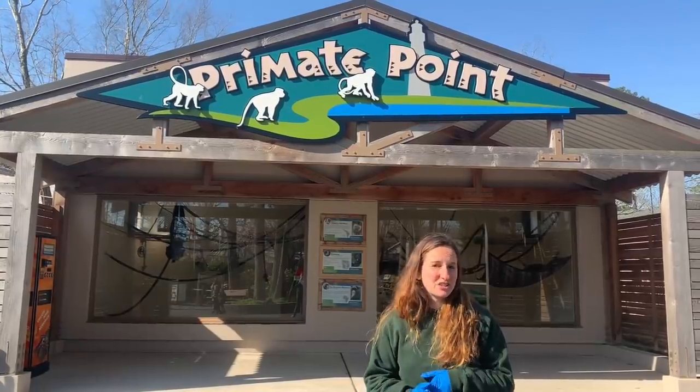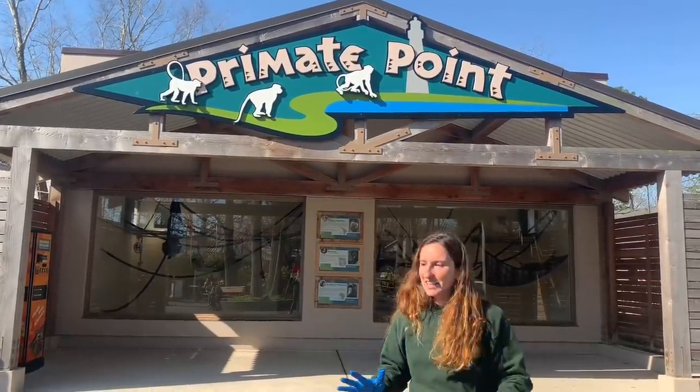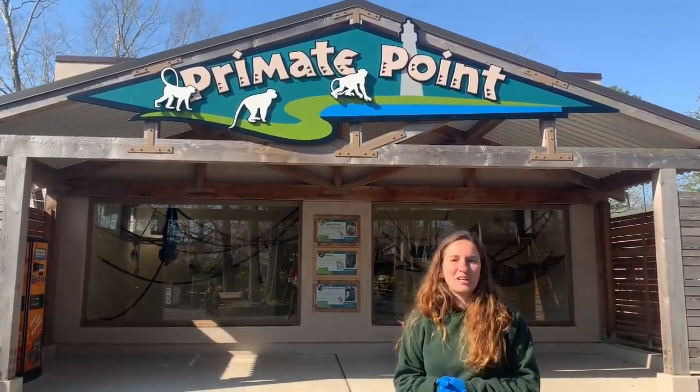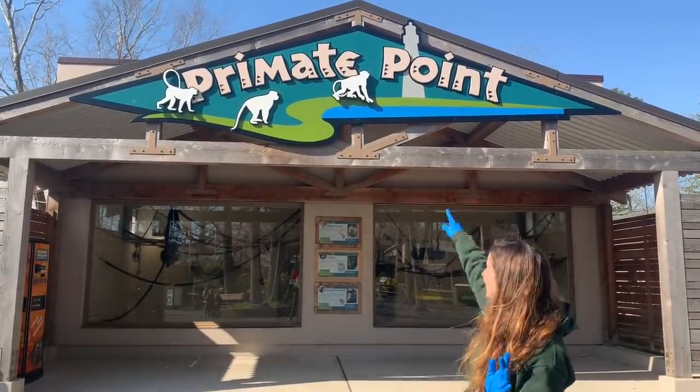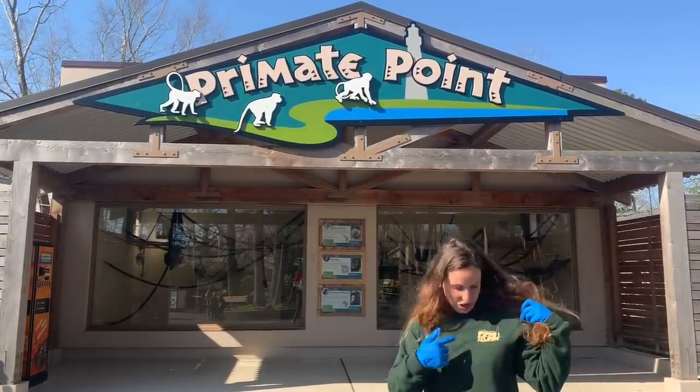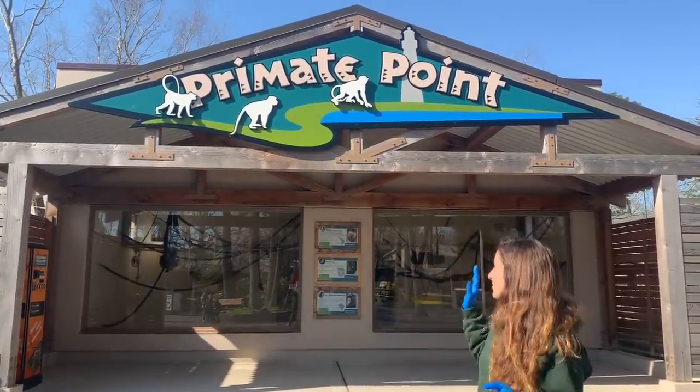This building is just over 2 years old, so it's one of our newest buildings, and it houses three species of primates. So we're really excited about it. And it also has a really special sign. We love this sign because one, it's our logo. You can see in the background the lighthouse, and the animals are just like our logo here, but we changed the animals to be primates.